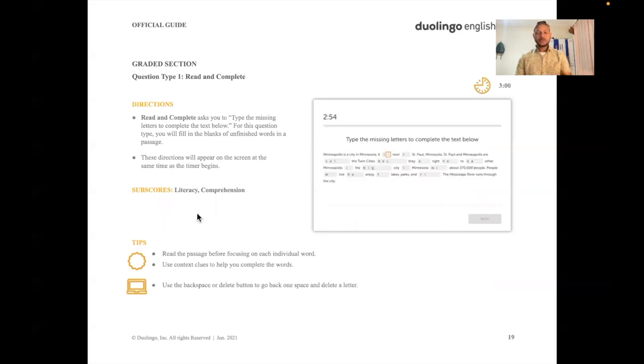Okay, so let's go to our first question type. Question type one doesn't mean this is the first question type, okay? So question type one is Read and Complete. In this case, you'll be given a passage, but in this passage you'll find missing letters. Some letters will be deleted. Your responsibility is to complete these missing letters, and you do that by reading the passage.